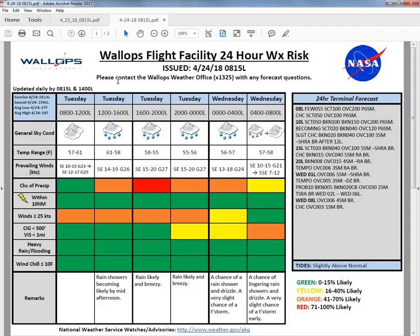And with that drizzle, we'll be seeing reduced visibilities after around 8 o'clock tonight, looking at ceilings coming down possibly below 500 feet. As I mentioned, we'll have a very slight chance of a thunderstorm after 2 o'clock local Wednesday into 6 o'clock local on Wednesday. Looking about a 10% chance of that occurring, so not very likely, but with that warm front moving through as well as some weak instability over the area, cannot rule that out.